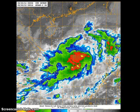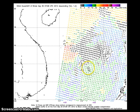Now, again, showing you the low-level circulation center. This is the scatterometer pass satellite analysis, which looks into the waves and deduces the wind speeds. You can see a clear low-level circulation there being picked up by the satellite earlier this morning, even seeing some winds of up to 30 knots, or around 50-60 kilometers per hour. A sign the system has started to consolidate.